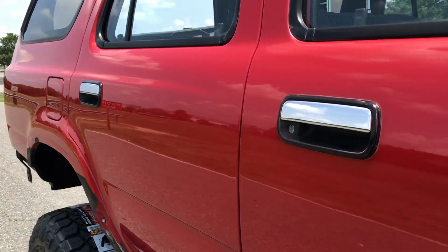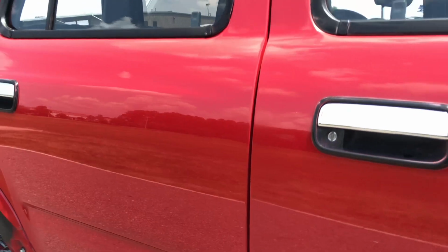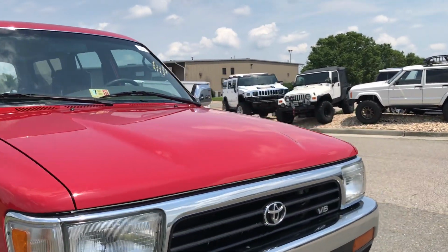Toyota, obviously, for this generation, used a lot of single stage paint. You will not find a finish, smoothness, gloss, and perfect reflection like this in the paint. So a lot of time was spent in our paint and body department getting the body and the paint on this 4Runner absolutely gorgeous.